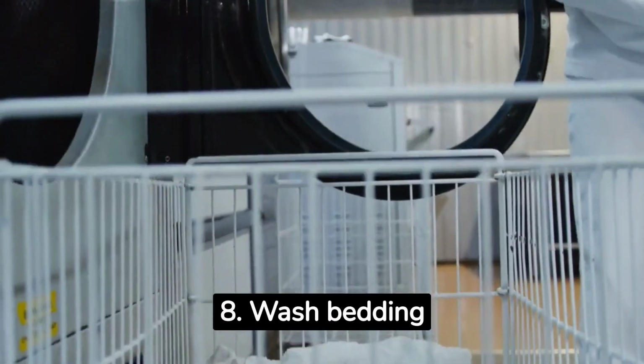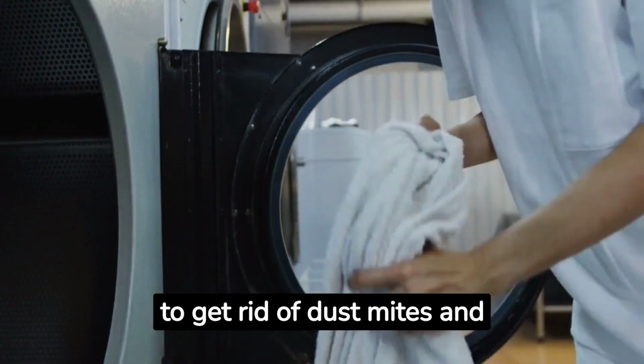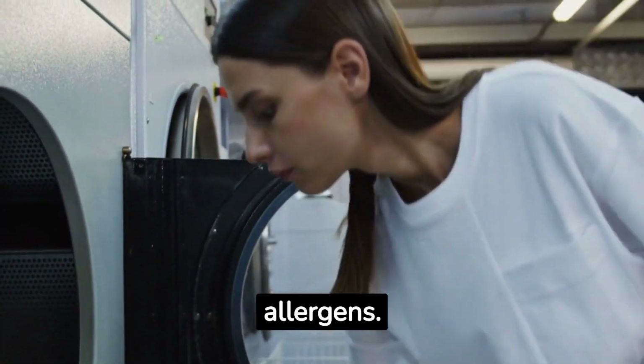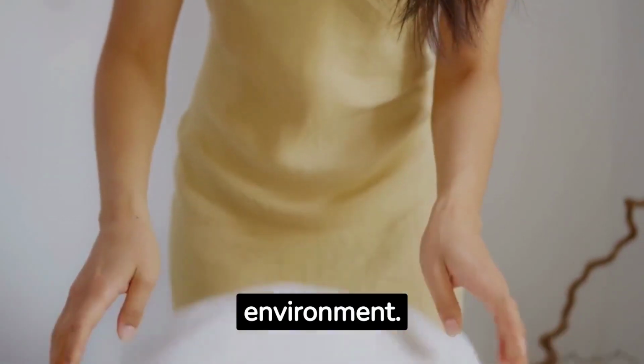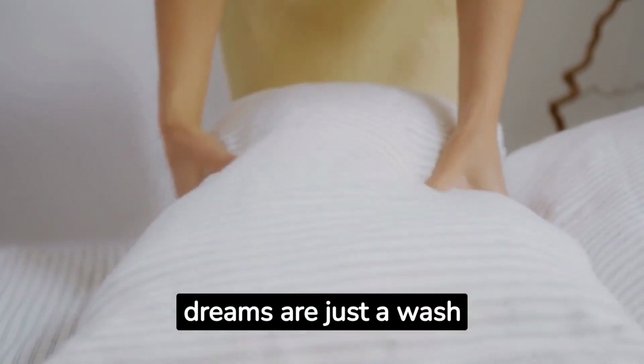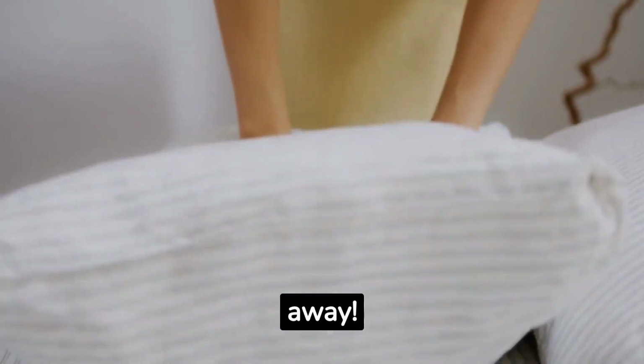8. Wash bedding and fabric items often to get rid of dust mites and allergens. Create a cleaner, healthier sleeping environment. Sweet dreams are just a wash away.